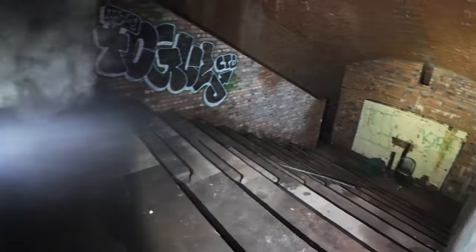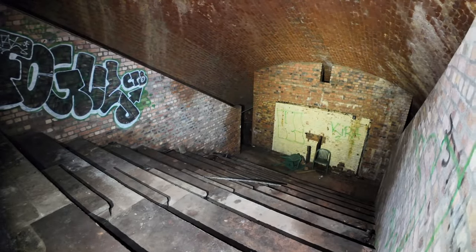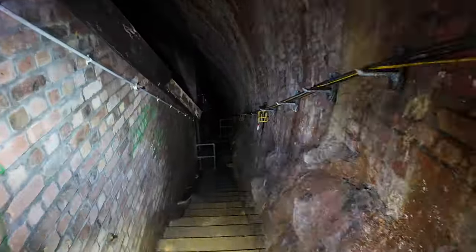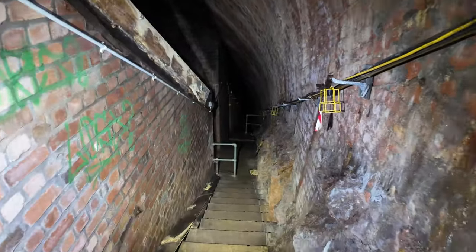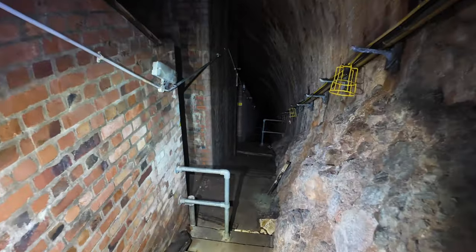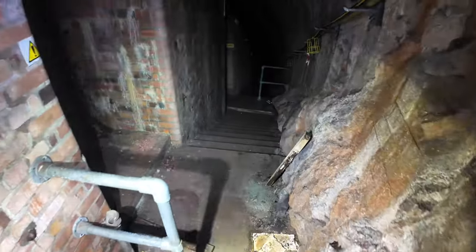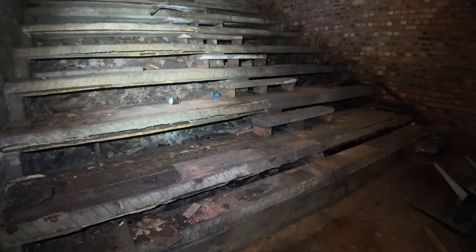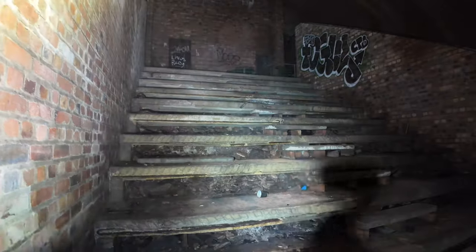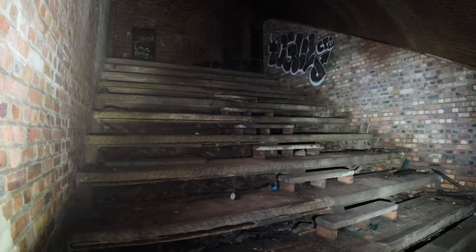This used to be a funicular railway. We used to have railway lines going from top to bottom with carriages that would go down under their own weight, counterbalanced. As one train came up, one would go down. I think it's been used as a cinema and an air raid shelter. And down the bottom would have been used as a BBC studio.